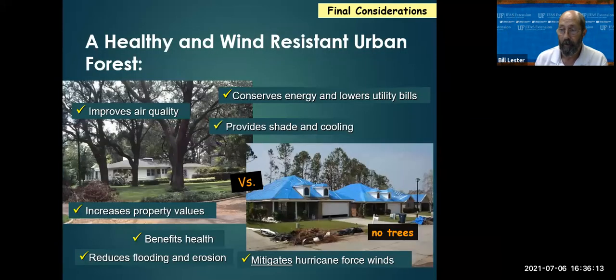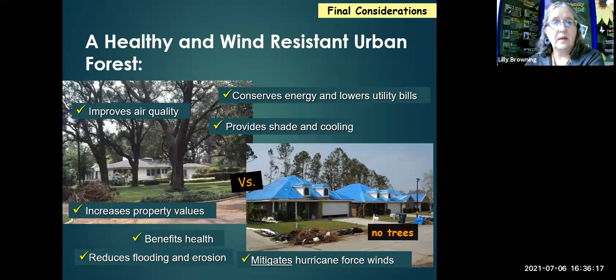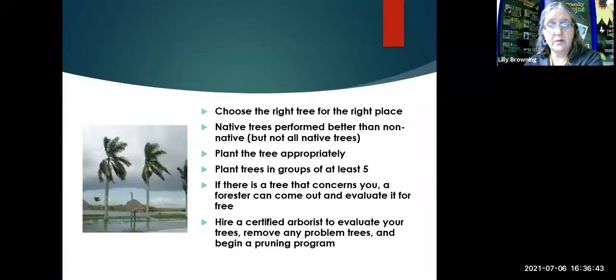Yes. And just remember, a healthy and wind-resistant urban forest will improve our air quality, increase our property values, benefit our own health, physical and mental, reduce flooding and erosion, conserve energy, lower utility bills, provide shade and cooling, and actually mitigate hurricane force winds. Trees are good, in other words. So choose the right tree for the right place. Native trees perform better than non-native, but not all of them. We talked about planting it appropriately, do it in groups. Have someone come out, check it out.